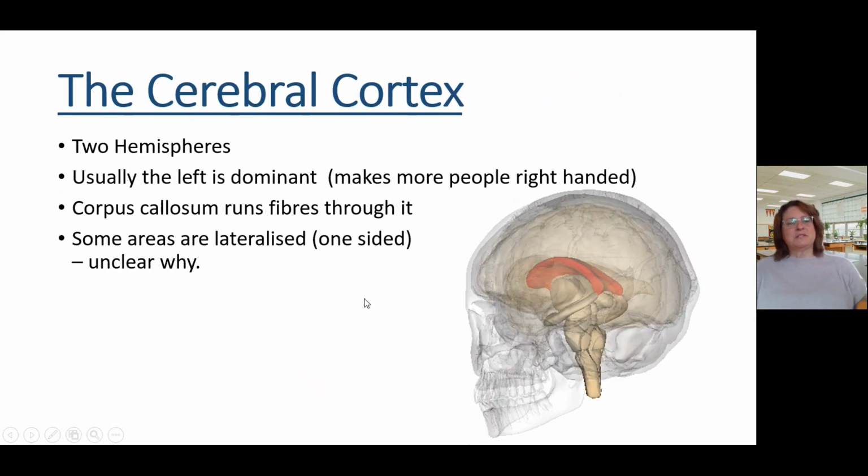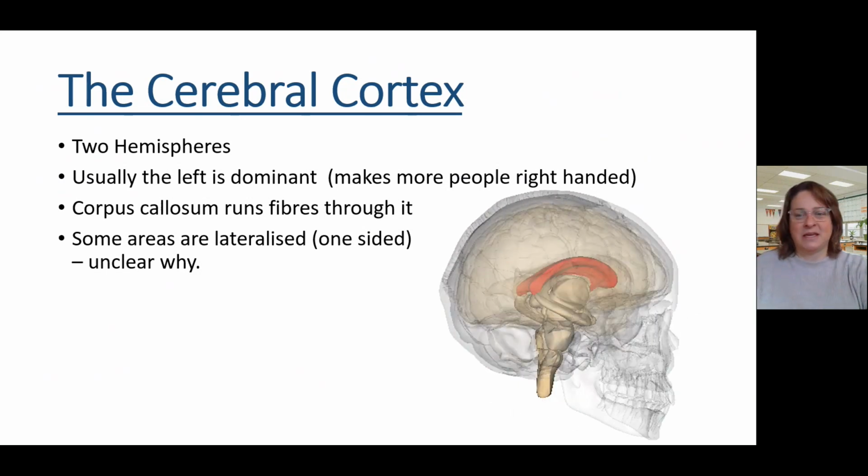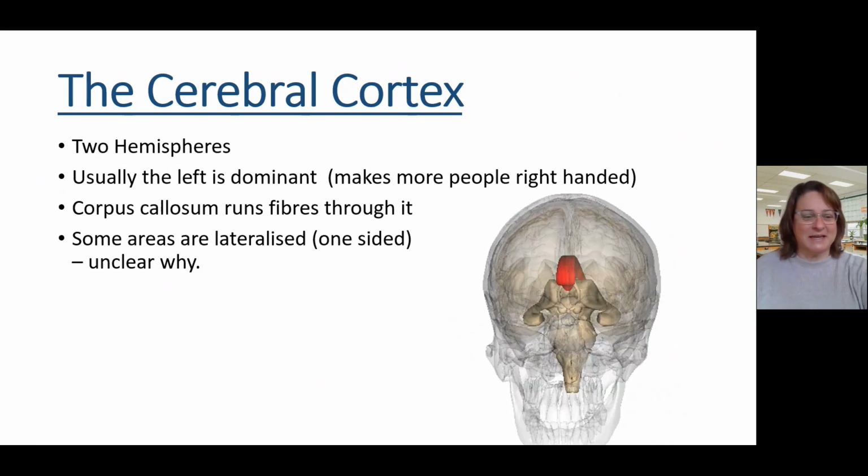I'm going to pause here to do the different areas of the brain in a second.